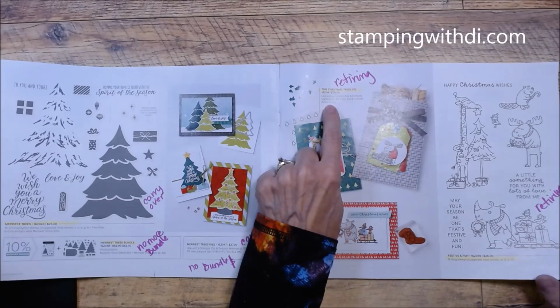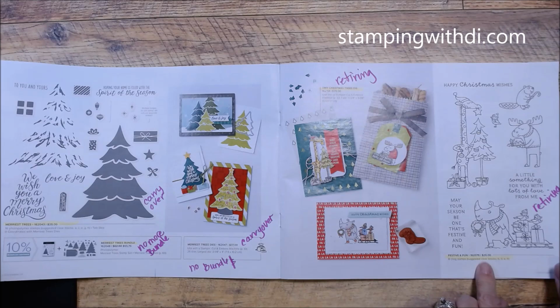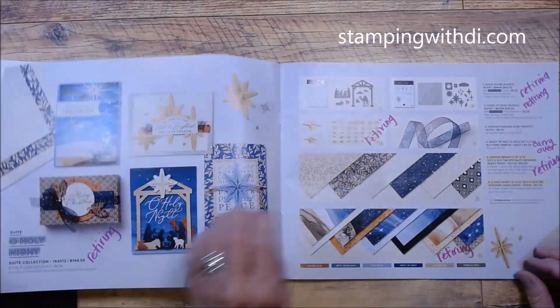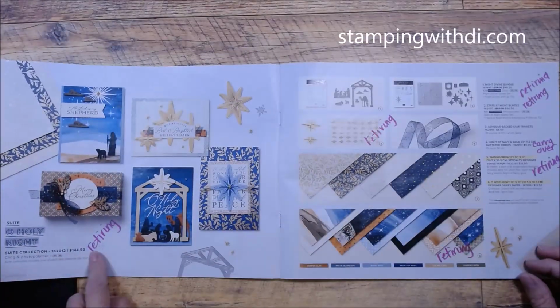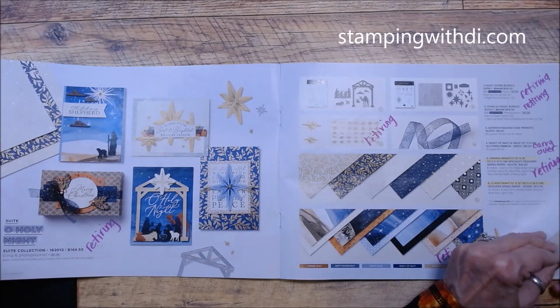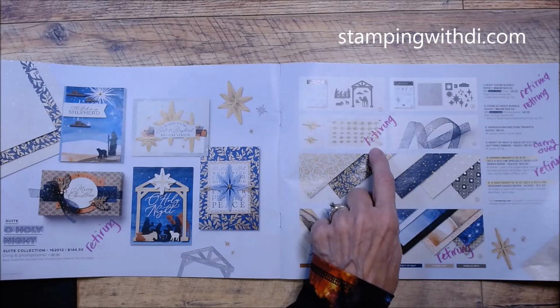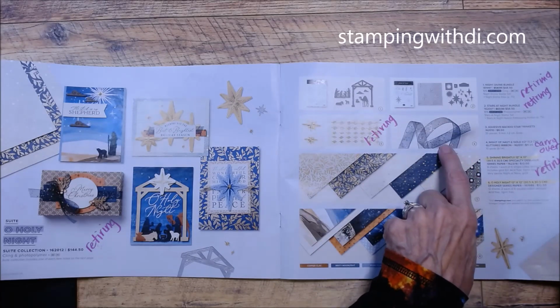The Tiny Christmas Tree dies retiring. So is the Cute Festive and Fun. All right. Again, collections and bundles are retiring. So the Night Divine is retiring. So are the adhesive back trinkets. The Night of Navy and Gold ribbon is carrying over.